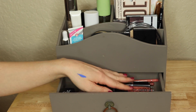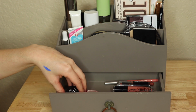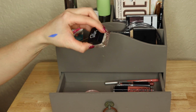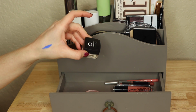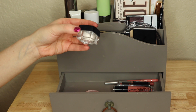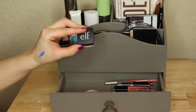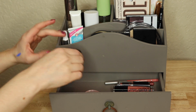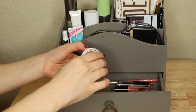I mostly just have lip products and then a couple things that didn't fit up there. First is the e.l.f. HD under eye setting powder. I really like this. I think it's pretty similar to their Smooth and Set under eye powder. I think it's the same thing, actually. But I do really like it. I feel like my under eyes always look really smooth and nice and not too dry when I use this.